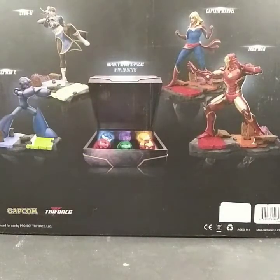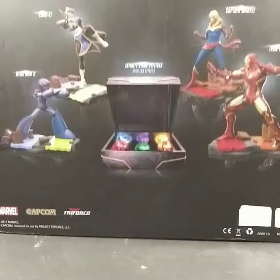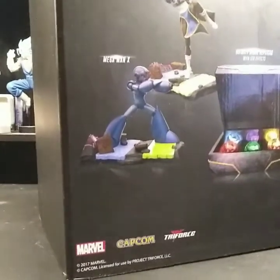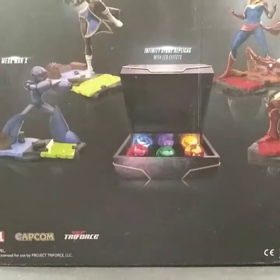But let's get to opening this bad boy. It also comes with a copy of the game, which unfortunately this is a PS4 version, so I'll just be bringing that to my store and trading it in and putting it towards Anthem, because that game is what I'm most hyped about. Don't want to knock over any of my other collectibles.